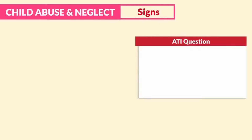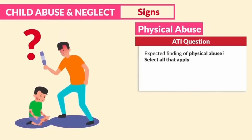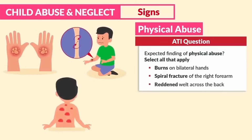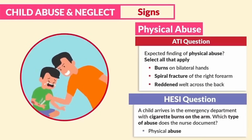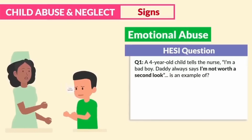Neglect. Now, in terms of physical abuse, ATI mentions expected findings of physical abuse: burns on bilateral hands, spiral fracture of the right forearm, and a reddening welt across the back. So be sure to write down these key terms, especially spiral fracture and even reddening welt. And Hesi mentions, a child arrives to the emergency department with cigarette burns on the arm. Which type of abuse does the nurse document? Physical abuse.